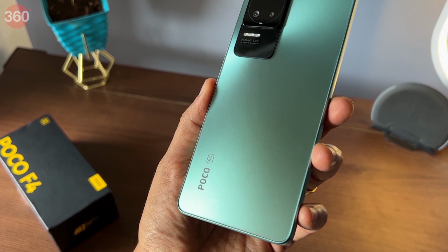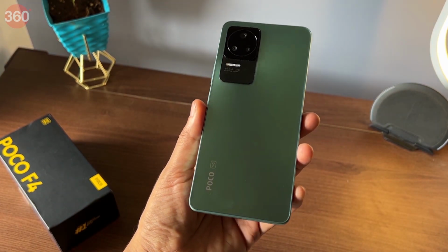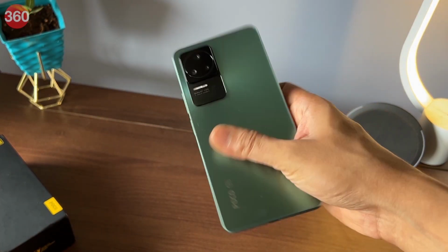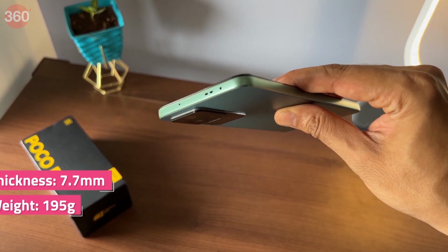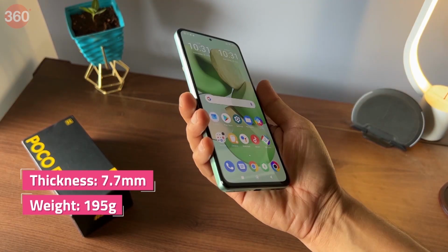My first impression of the Poco F4 5G is that it's a pretty good looking smartphone, especially in this nebula green finish. The matte texture for the frame and the glass back panel gives it a very premium and sophisticated look. It's also available in a night black color. The dimensions of the phone and the rounded edges make it quite comfortable to hold.